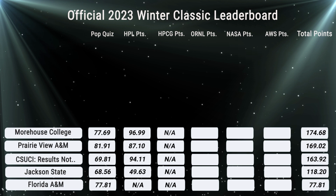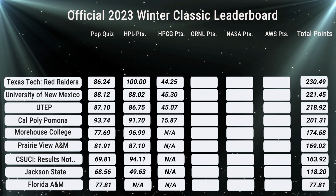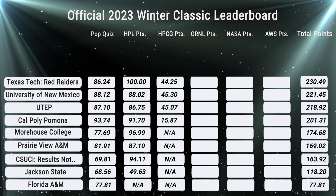So here we go for the middle of the pack. I like seeing Texas Tech Red Raiders there. Now they got out-pipped by the other Texas Tech team that dropped them back a little bit behind. New Mexico with solid scores across the board, along with UTEP. Cal Poly Pomona took a hit on the third one, but they're in there. These are some good scores. I'm impressed. Yeah, I am too.